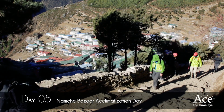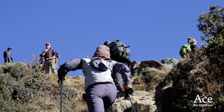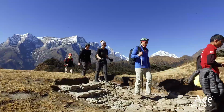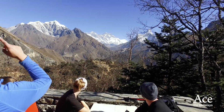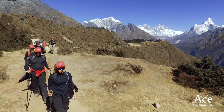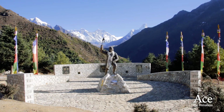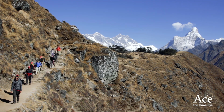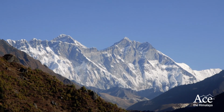There are 2 acclimatization stops in this itinerary. This is the first one. Our guide will take you to Hotel Everest View, one of the highest placed hotels in the world, for a 4-hour hike. On the way, visit a Sherpa museum. The trail to the hotel offers stunning panoramic views. If the weather is clear, you will see Mount Everest too.